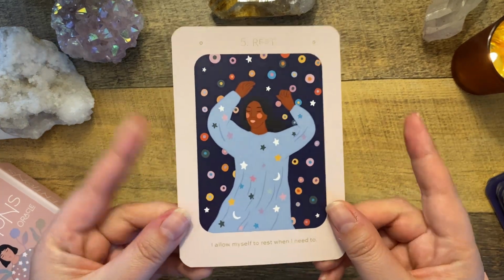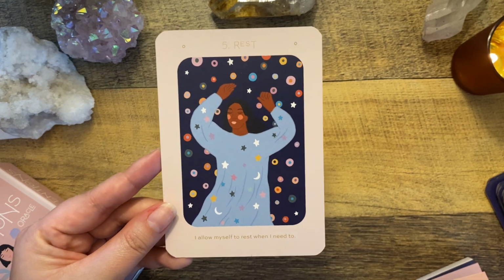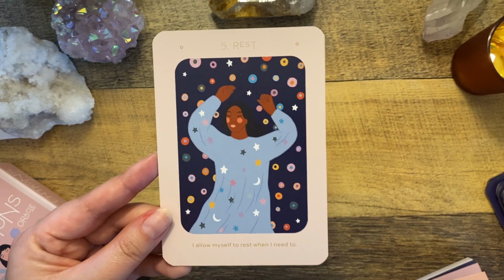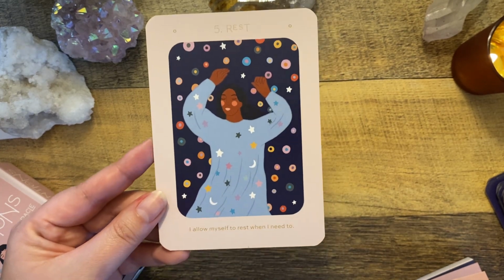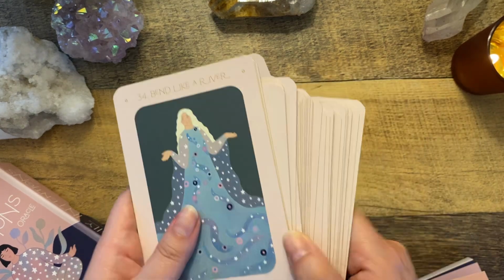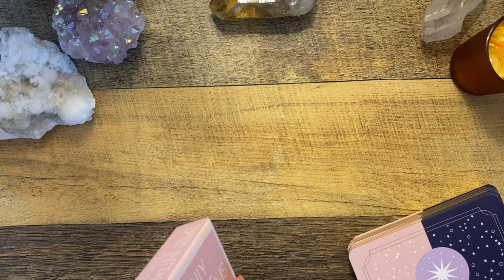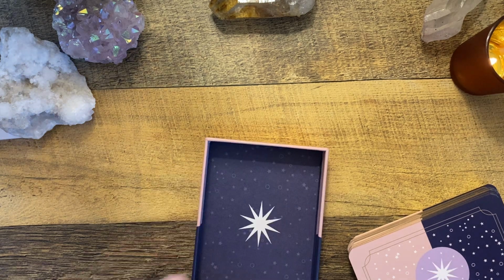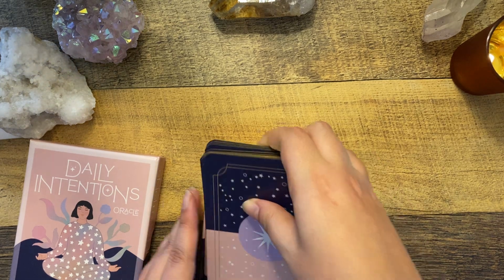I love that. I think this is probably a deck I'm going to keep at my work desk. I like to pull a self-care type card every day before I work. And I really, really enjoy this a lot. So really excited to use this one. Stay tuned for updates on how I think this works for me, but I'm excited about this one.